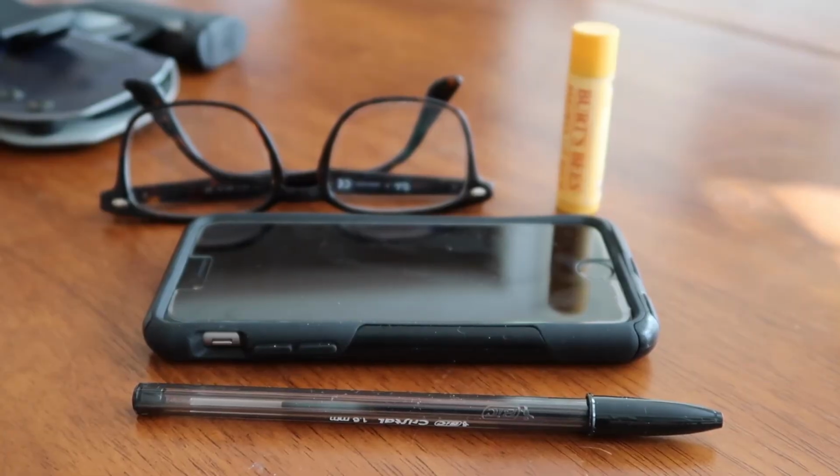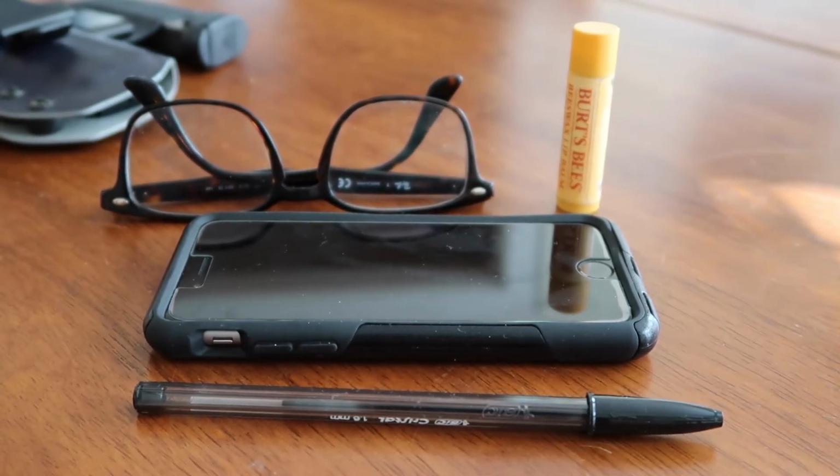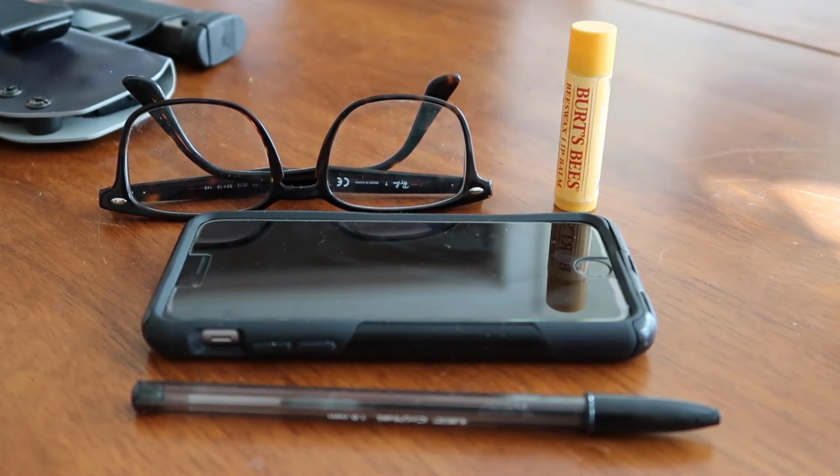In addition to my wallet and keys, I complete the big three with my iPhone 6s, currently in a Commuter Series case by Otterbox. My phone is definitely an essential part of my EDC, as I use it for work, keeping up with the news, transferring money to friends who increasingly do not accept cash anymore, and other uses such as audio recording, like I'm using right now for this video.